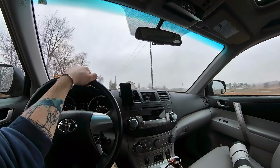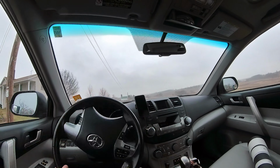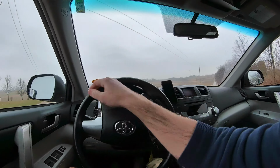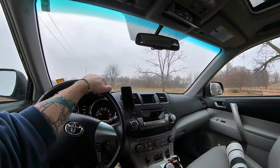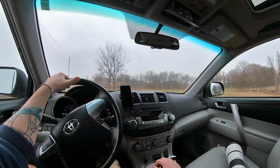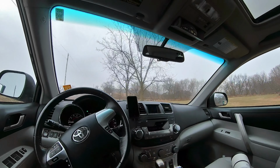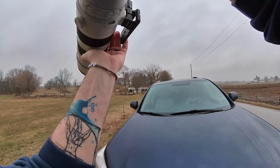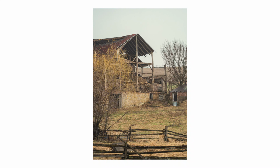I think I'm gonna turn around for the first time today. There was a cool barn that is like falling apart and falling in on itself. And I'm curious if I can get a shot of it from the road. Let's see if I can get it from here. I might be too close though, buddy. I might be too close. We'll see. Let's see. Close, but we can kind of see what's going on.